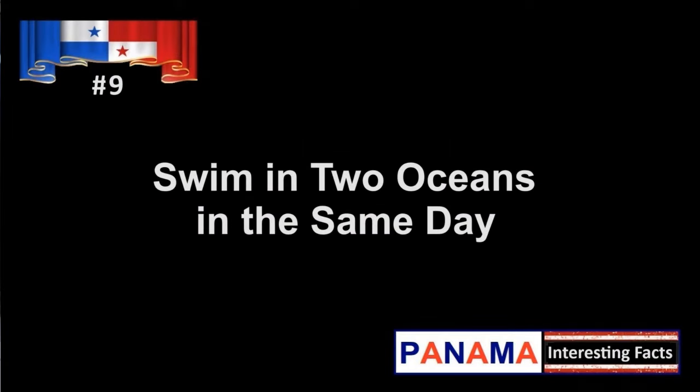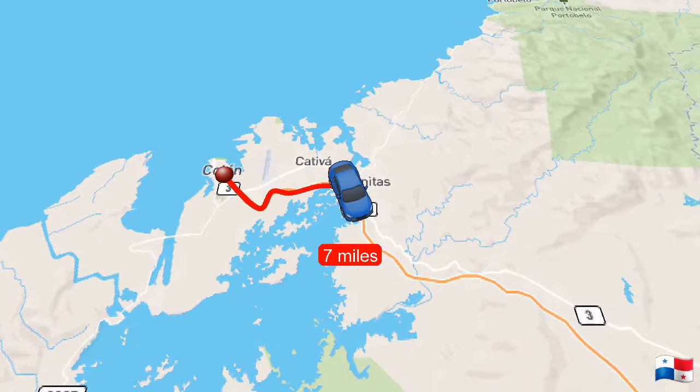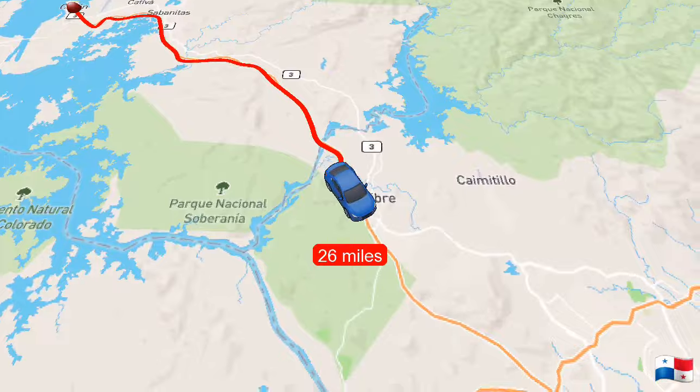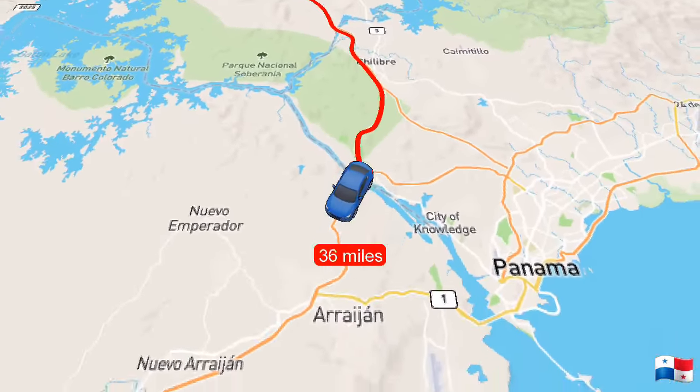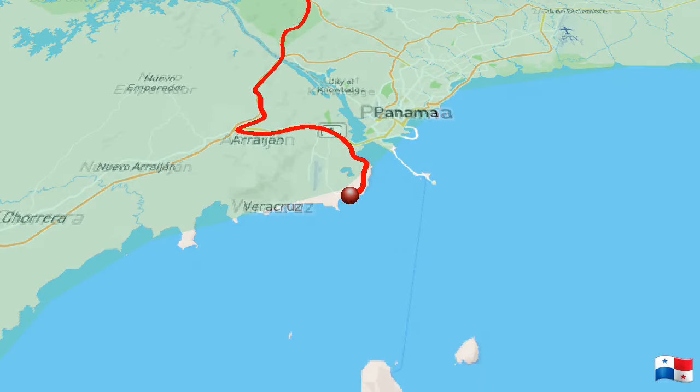day. So you can start your day off in Colón. You can jump in the Caribbean Sea, or the Atlantic Ocean, on that side of the country. And then you can drive a short hour and 10 to 15 minutes to the beach on the other side. You can go to Playa Veracruz and jump in the Pacific Ocean, all within about an hour and a half. So not even within the same day, but just within a couple of hours, you can swim in two oceans. So that's an interesting fact about Panama.